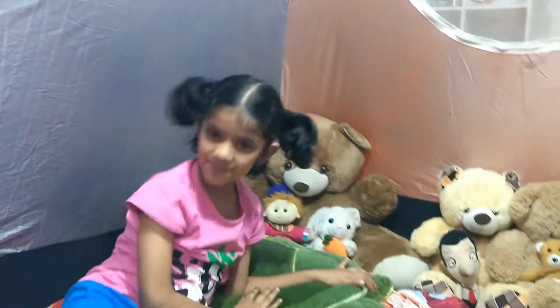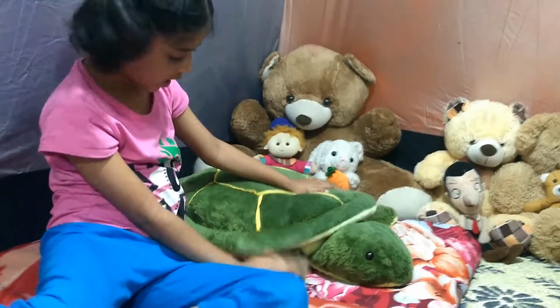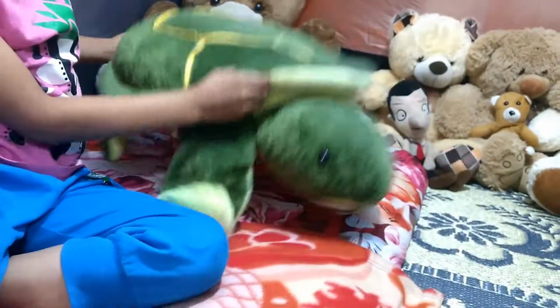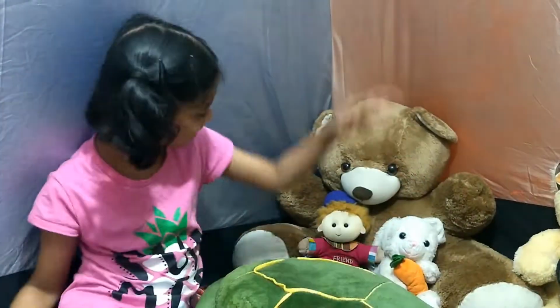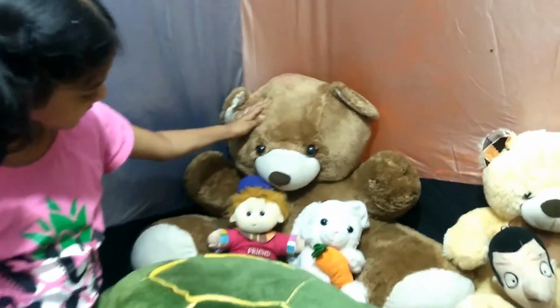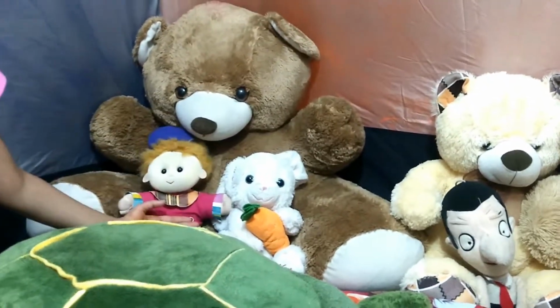Hey guys, this is my friend. It's Turtle. So, meet him, Turtle. So big turtle. Okay, peacock. So guys, meet my friend Bhargav. He is here. And also he has two babies.